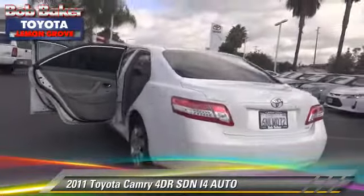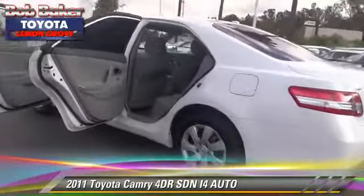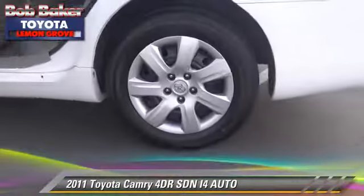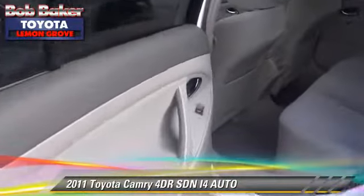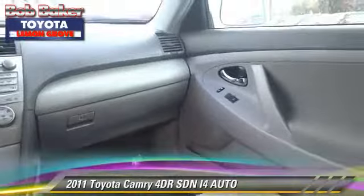Safety features include dual front airbags, traction control, and stability control. Comfort and convenience features include power windows, a CD player, and keyless entry. Give us a call to schedule your test drive today.